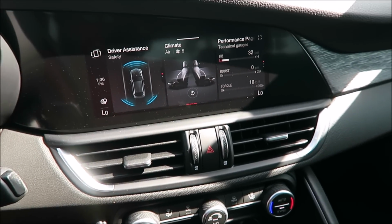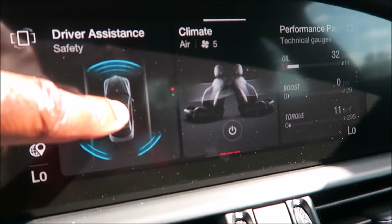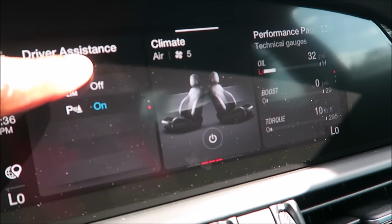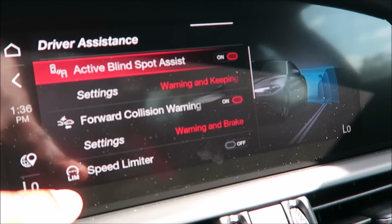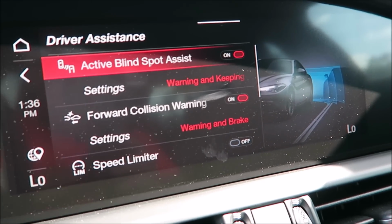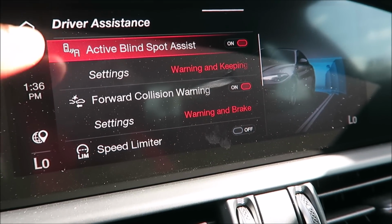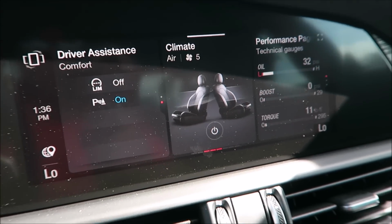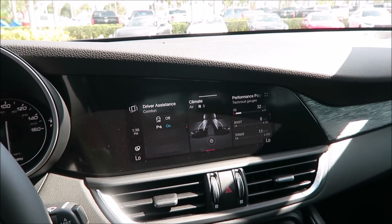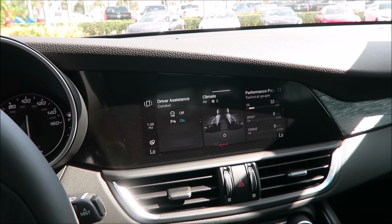All right, now with that said, up here in the touchscreen, you can see that you do have the driver assistance. Now that we have everything here, we can actually go into it and select our active blind spot assist. We have that because that is an added option that we put on this vehicle. Just to show you guys that it's actually there, this car will move you back to your lane if it shows that you are moving over when you are changing lanes and another car is in your blind spot or next to you.